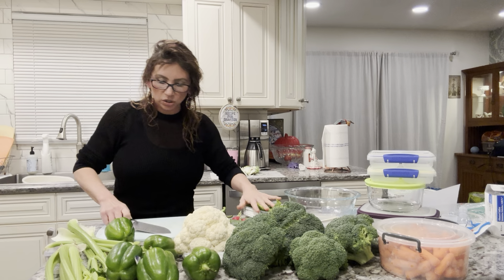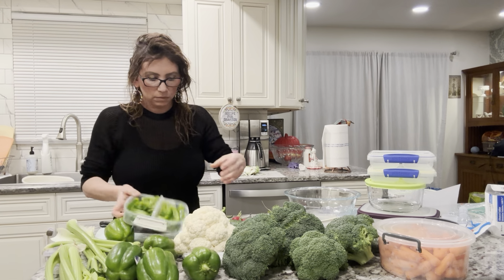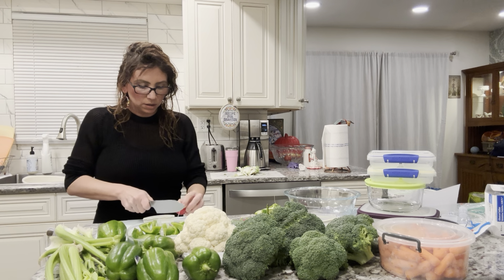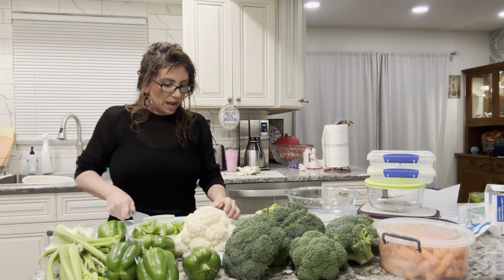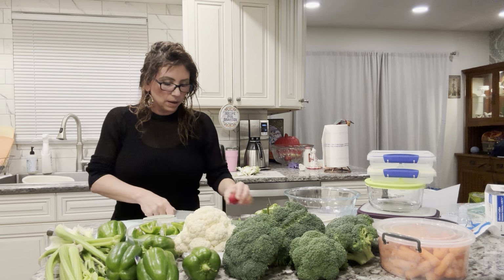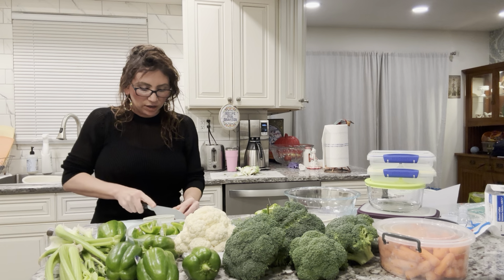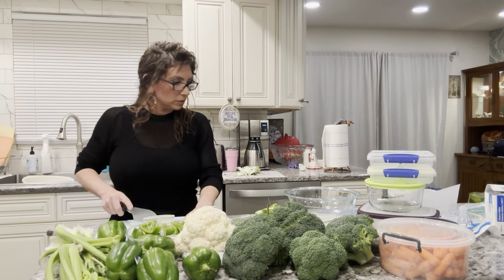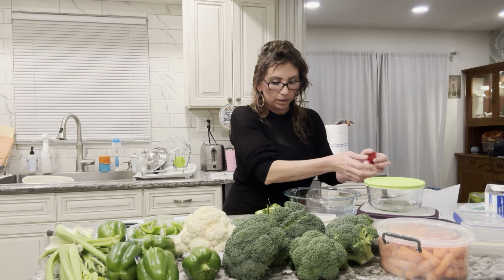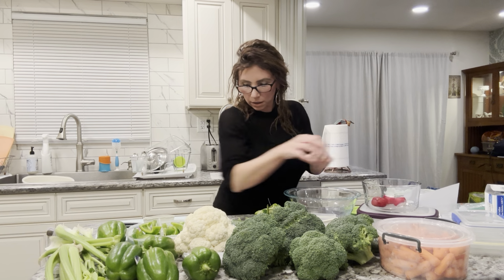All right, so I'm just gonna show you. Nice, see? Bell peppers, ready to go. All right? Radishes. However you do radishes, Joseph, are you guys okay? Okay. So I cut the bottom off of the radish and then this little top part. Radishes are spicy. Not everybody likes those in my family, so I have to be mindful of that, right?